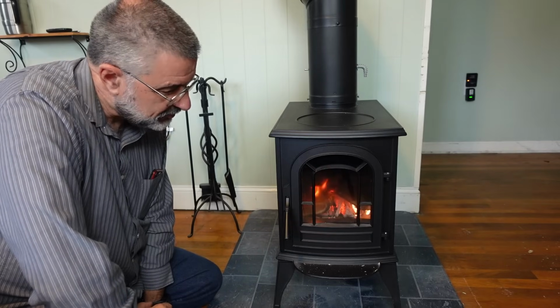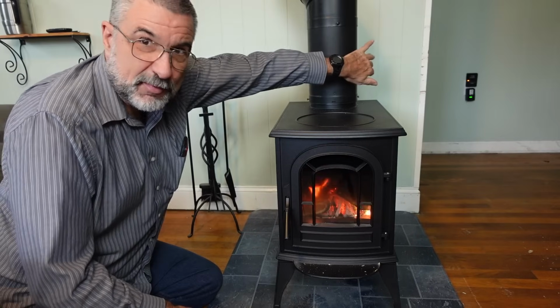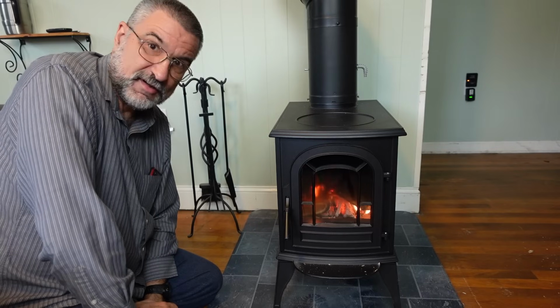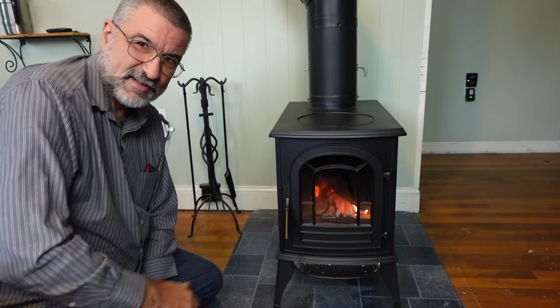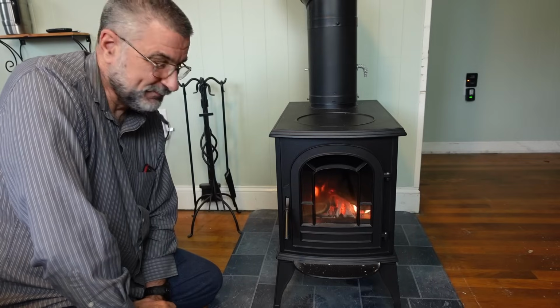So that was an adjustment for me that I don't really have any controls. The only control I have is the damper up here, and I can do that. But I don't have the kind of manual control that I used to have, but I think it's going to be more efficient in the long run. So it's a learning curve for me a little bit, although not really. You just throw it in and it takes care of itself. So I don't know. That's kind of cool.